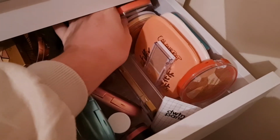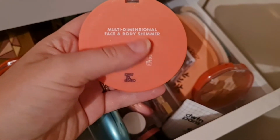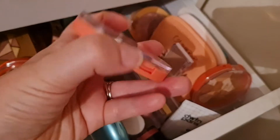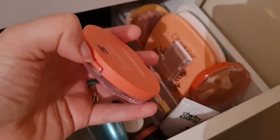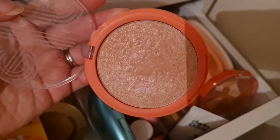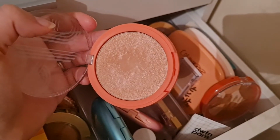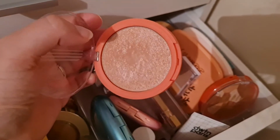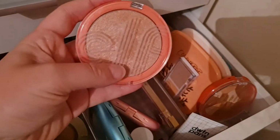One another go. This is their body shimmer and face highlight, the multi-dimensional one, and it's not very good, but I kind of want to, because I've got these other highlighters that I like. I got this one first last year when I first started YouTube, and I want to give it another go because it's the right color for me right now. I've got a little bit of a hard pan there, so I do need to maybe scrape that off, and then maybe what's underneath will be nice.